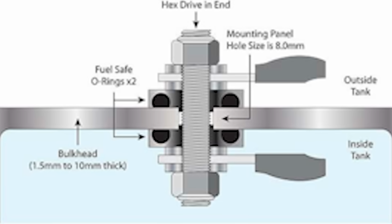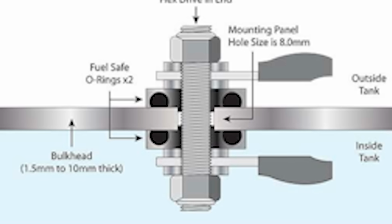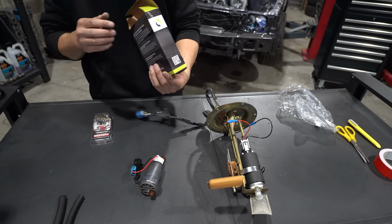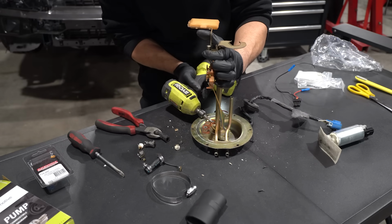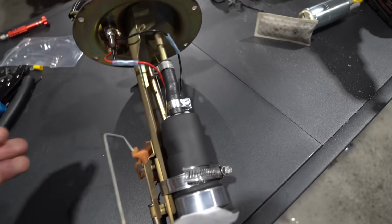So here is a diagram of what bulkhead fittings do. You're essentially replacing the standard wiring harness to run a wire directly to the battery. Because these fuel pumps pull so much power, you can't use the standard wiring. We're going to keep the ones that go to the level sensor still installed and try to use the standard holes for the bulkhead fittings. Everything else is installed here.